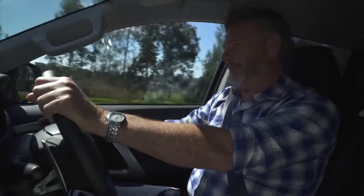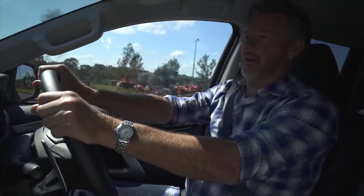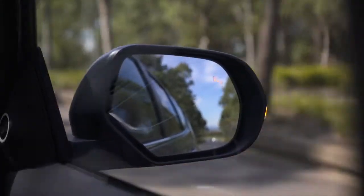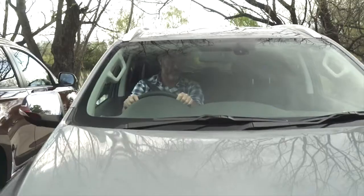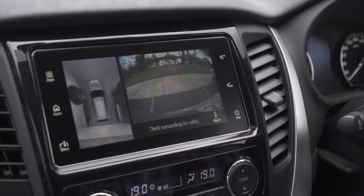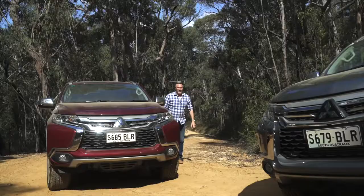Changing lanes is simple thanks to the blind spot warning system. Now this literally tells you if there's a car travelling in your blind spot, thanks to the sensors located in the rear bumper. There are parking sensors and a multi-around monitor, which gives you a bird's eye view of the Pajero Sport's perimeter using 4 individual cameras, making parking even easier.